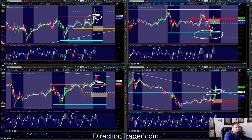Where's your target? Very simple, guys. First target, or your main target, is always going to be here in the middle. After that, if you have multiple contracts and are able to hold a little bit of risk, because it is going to get choppy in here, typically reverses. Sometimes we'll head on down. You could hold for the final target. But what I was saying is how to find that main target.